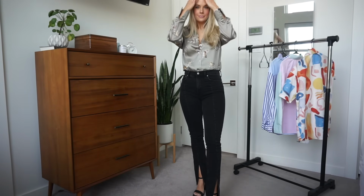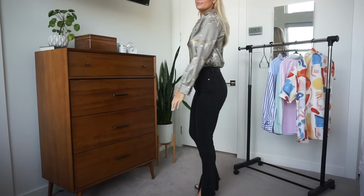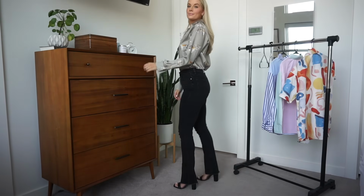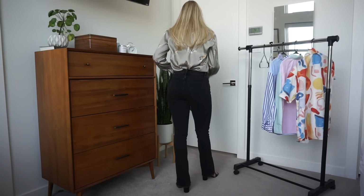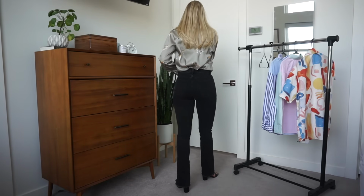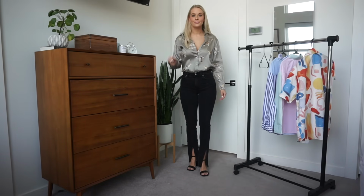I styled it with a pair of black jeans and black heels, because that's probably how I would wear it out to dinner. I don't use this as a daytime piece. I just don't know if it looks tacky or if it looks cute. You'll have to let me know, like fashiony.